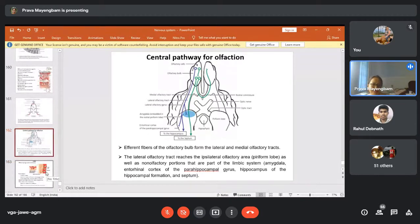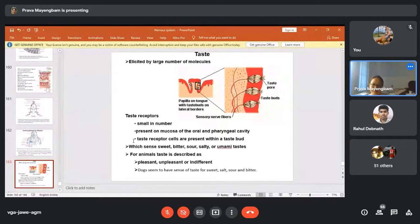Okay, now is the taste. As far as taste is concerned, the types of taste that animals have are described mainly as pleasant and unpleasant. They cannot differentiate. Further, if we look into the taste mechanisms of animals, particularly dogs, they seem to have some sense of taste for sweet, salt, sour, and bitter like human beings.